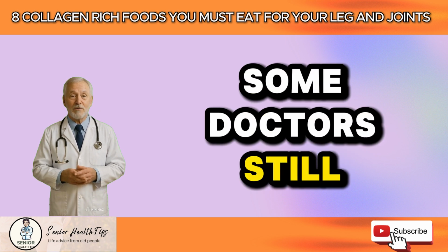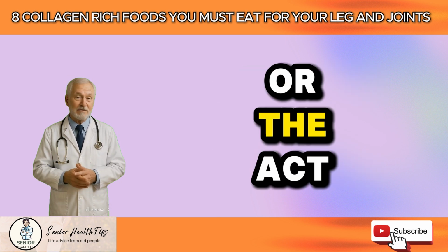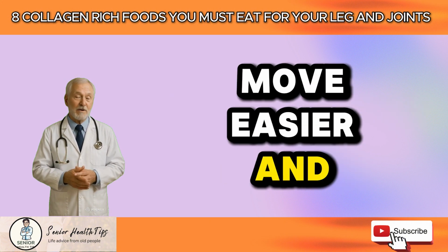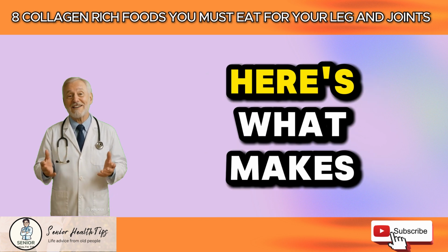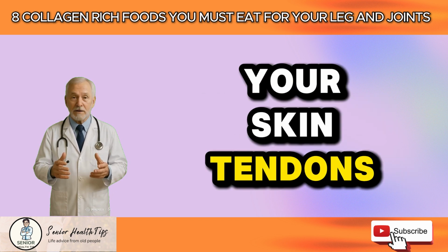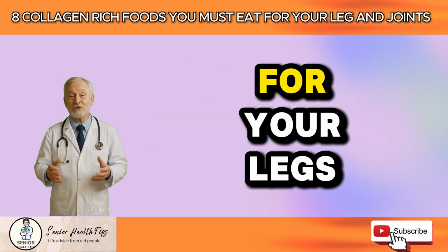Some doctors still question whether the benefits come from the gelatin itself or the act of daily intentional nourishment. But again, when you feel better, move easier, and sleep more soundly, isn't that what matters most? Here's what makes gelatin special. It doesn't just help your joints. It holds everything together: your skin, tendons, ligaments, and it soothes inflammation like a lullaby for your legs.